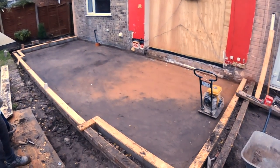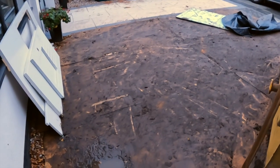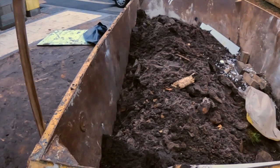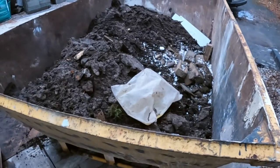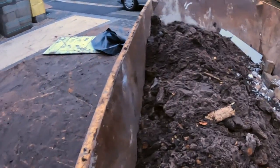Because while he was doing that, I moved all this, which I thought would have taken me like 20 minutes, because I thought it was just maybe 2-3 ton. It was a lot more than that. Is this an 8-ton skip, Dad? Is this an 8-tonner? Yes. There you go, it's an 8-ton skip and that's how full it is. And doing all that just by spade, one man. That was hard work, but that's all moved now.